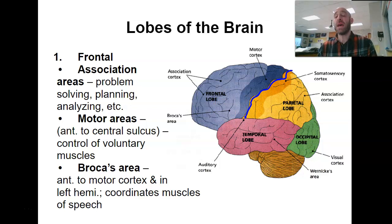A huge percentage of our brain is dedicated towards language. And I argue that language is really what sets humans apart from other animals. It's not our metacognition, it's not this, it's not that. It's our ability to speak and understand speech. It allows us to communicate in a way that other animals can't. We can tell people what's coming next. We can write down our history so other people can learn from it. So Broca's area is part of that whole equation. And this part of the brain is responsible for not speech in general, very specifically the muscles involved in speech.